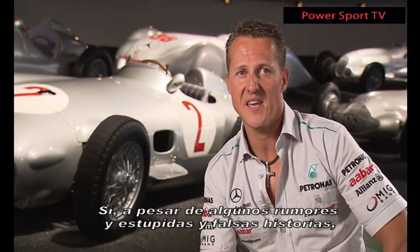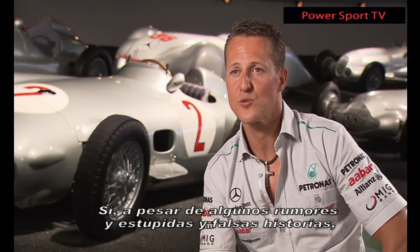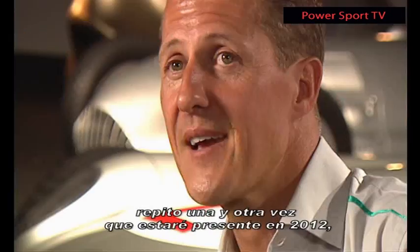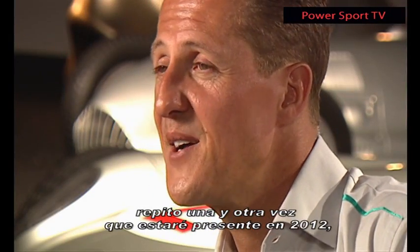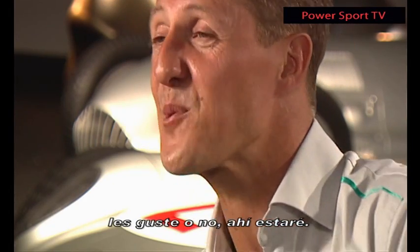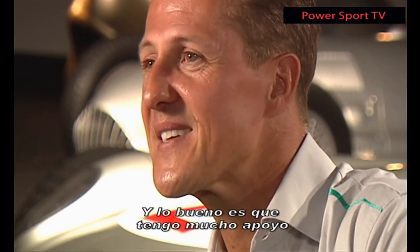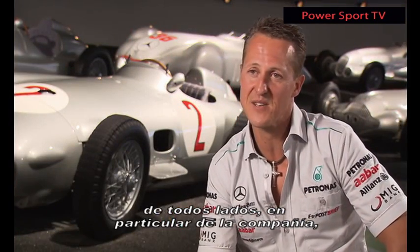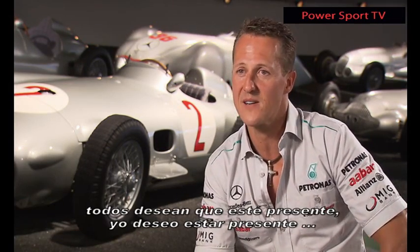Will Michael Schumacher be driving the Silver Arrow in 2012? Yeah, despite some funny rumors and stupid, untruthful stories, I keep repeating myself that you will have to see me in 2012. Who likes it or not likes it, but I will be there. And the good thing is that I have a lot of support from all around, in particular from the company, in particular from the team, that they all wish me to be there. So I wish to be there, so I look forward to it.